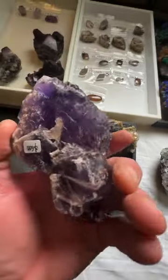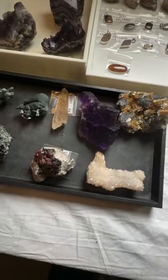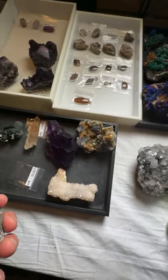This fluorite for half price is pretty good. 300. What was that question? Sunstone pendant in first tray tonight. Was that a question, Nicole?